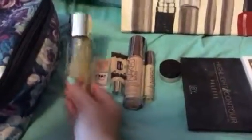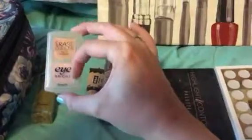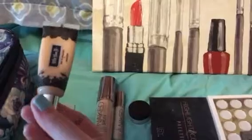So first off is my primer, and this is the Guerlain Lure primer. Love it. My Erase Paste from Benefit and Eye Bright. I never use the Eye Bright, but I love the Erase Paste. And the Kat Von D Lock-It Concealer and Corrector. I love this stuff.